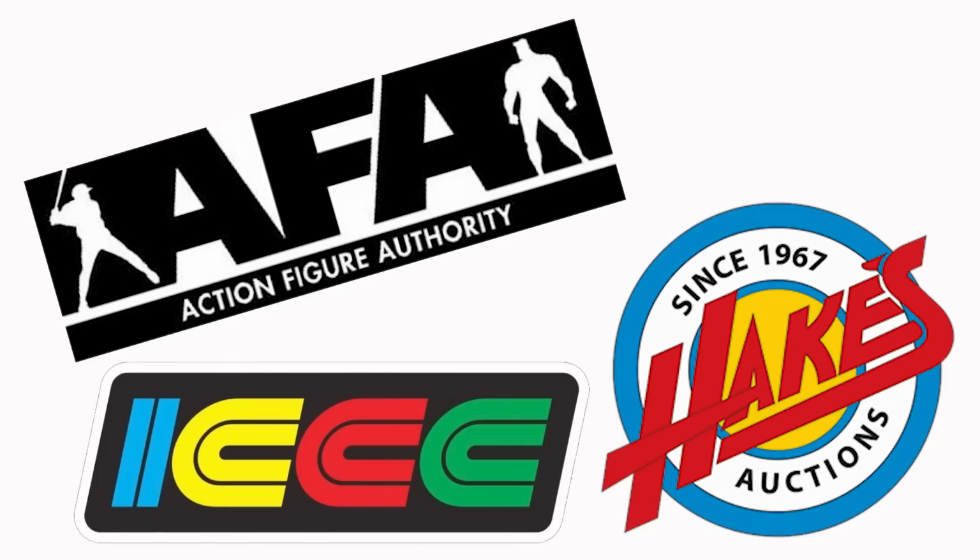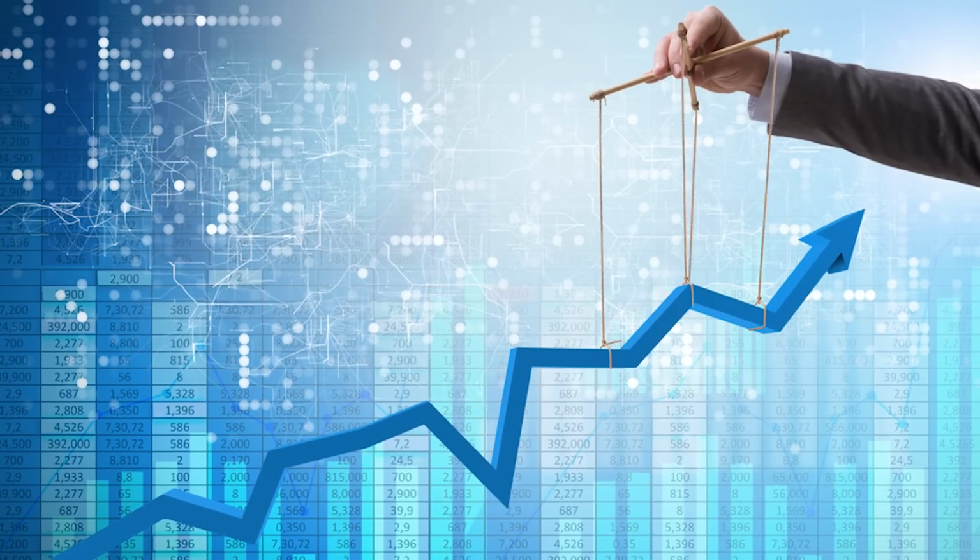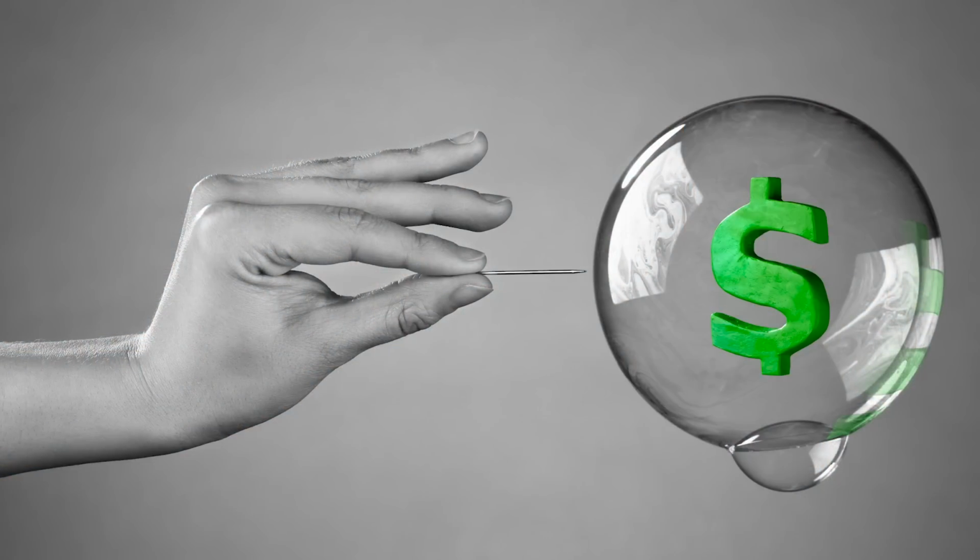It makes me wonder if someone or some business behind a figure grading company, auction house, or other business that deals in selling vintage toys is buying these items at inflated prices in order to manipulate the market and manufacture a bubble they can profit from.